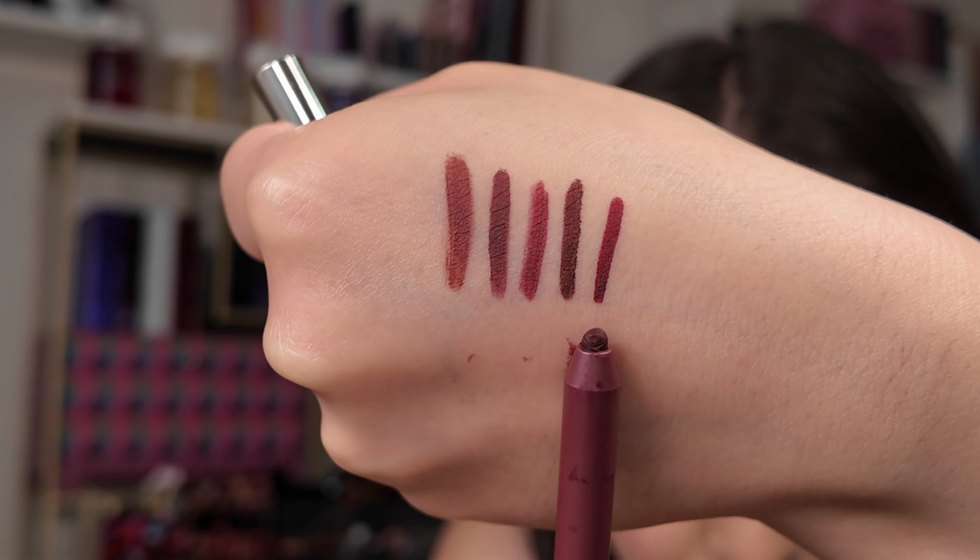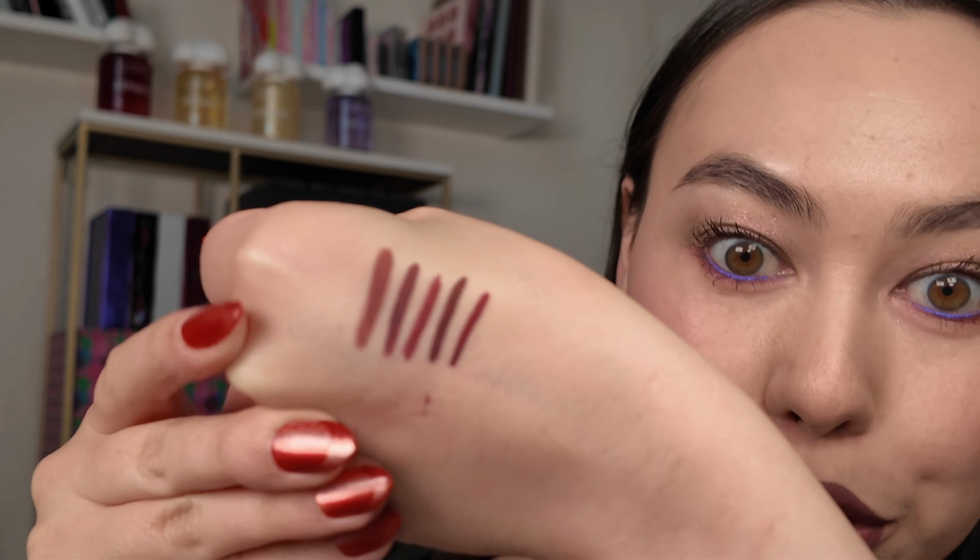I love the redness in this color. It just all makes so much sense, doesn't it? These colors work on olive skin or cool skin. I feel like a true passion and hobby of mine is comparing colors to each other. So it is so fun to be able to swatch and compare all of these lip liner shades.